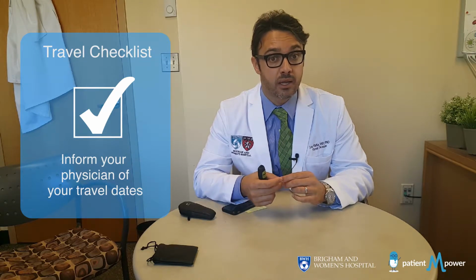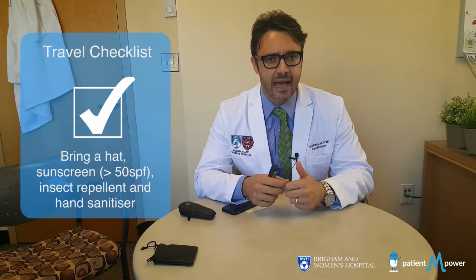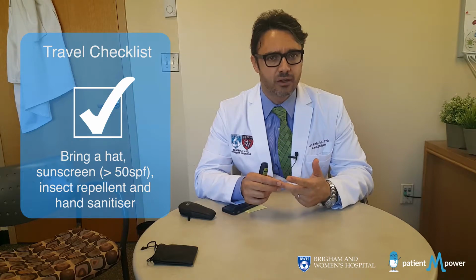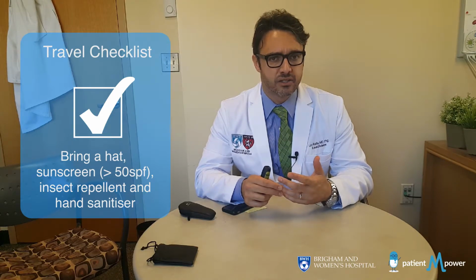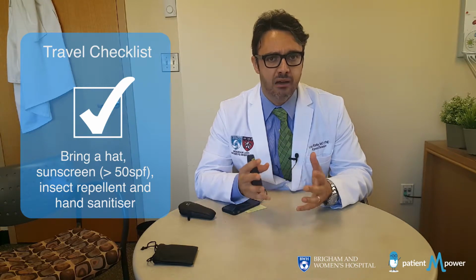Have the contact information of a major medical center close to the area that you travel to, and always inform your physician of when you're going so that they can be aware of that. Last of all, bring a hat, sunscreen of at least 50 SPF, an insect repellent, and a hand sanitizer. This can be very helpful for you to keep your overall hygiene and avoid getting infected through contact with infected patients.